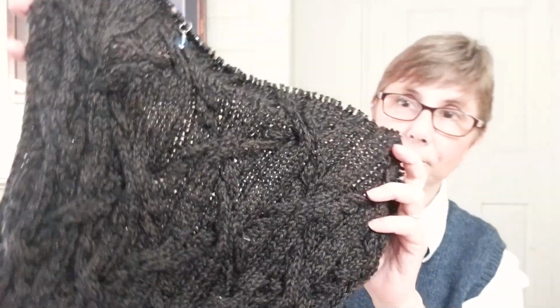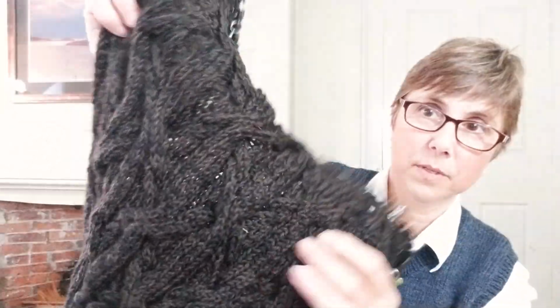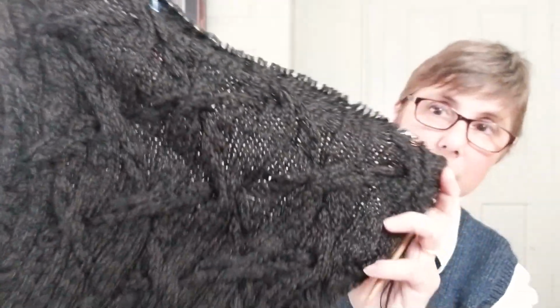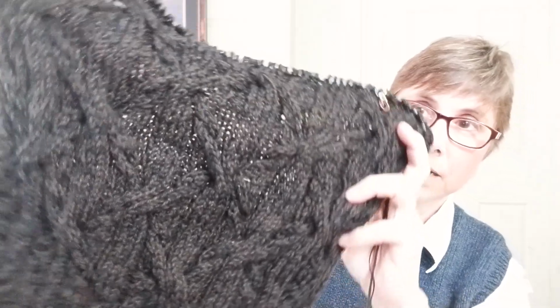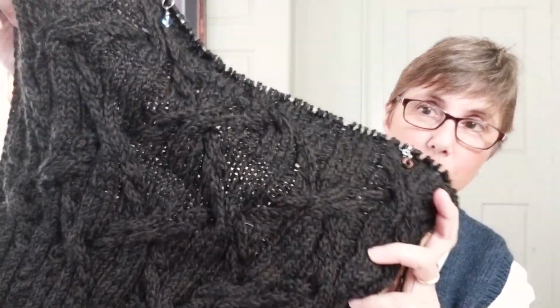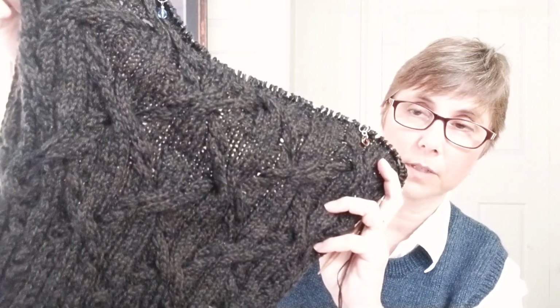So here it is, and the cables are beautiful because they travel across each other, and it's just lovely. And this is still, obviously, just being knit up. When it is blocked, it will just be beautiful, I think. And so this is it right here. Oh yes, now you can see those beautiful cables. If I pull it out a little bit, you might be able to see how the cables are moving across each other and back and forth. It's really beautiful, super beautiful.